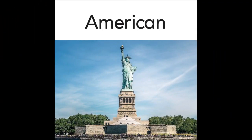Our first word is American. Say it with me. American. Something or someone that is American has to do with the United States or its people. For example, the Statue of Liberty is an American symbol.